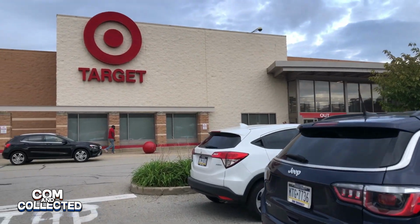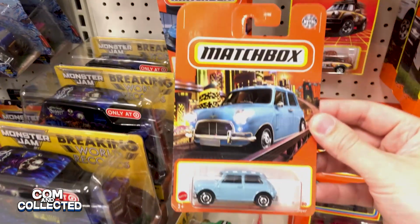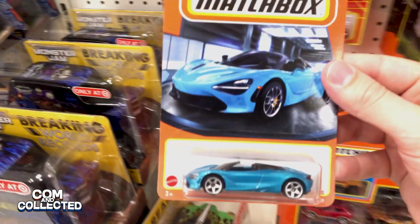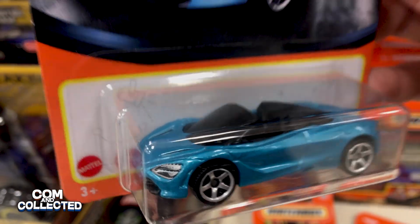So I was in Target and I finally see some Matchbox I haven't seen before. The first one here is the 64 Austin Mini Cooper. Then I've got the 19 McLaren 720 Spider. I really love this one in blue. That is a cool car.